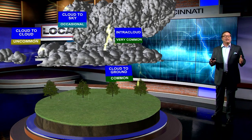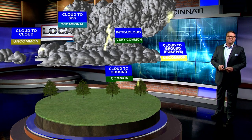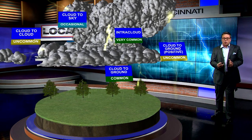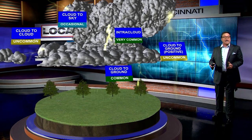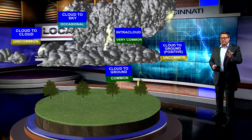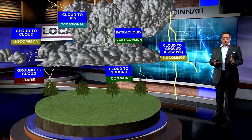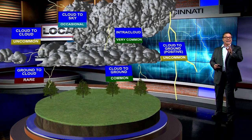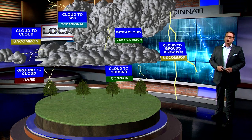Uncommon would be lightning that goes from one cloud to another cloud. Yes, it happens, but just not very often. The positive stroke of cloud to ground is uncommon, where positive electrons flow downward. Those tend to be some of our powerful lightning strokes that tend to cause the most damage. Thankfully, they're more uncommon. And what is really rare is the ground to cloud lightning. Yes, it happens, but it's definitely not one that we see too often.